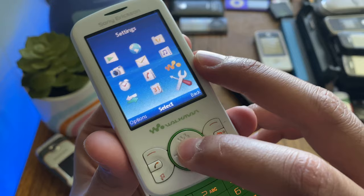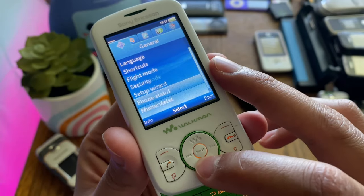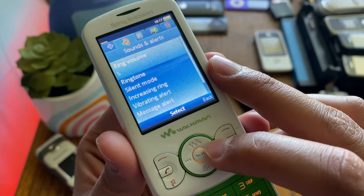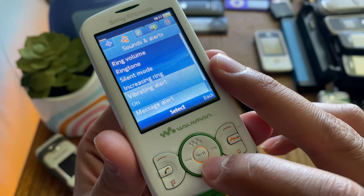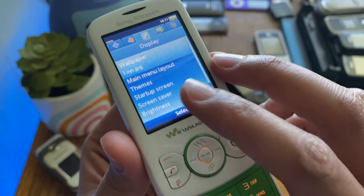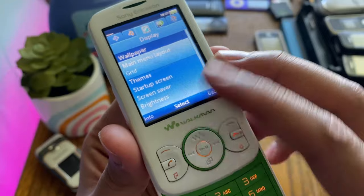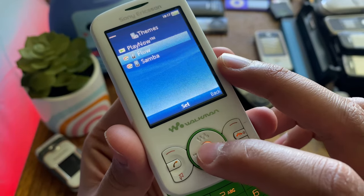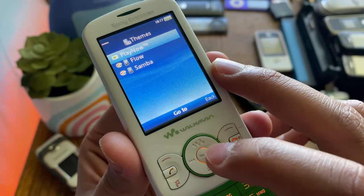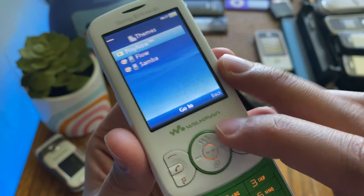There's a bit of customization options here inside the settings. We have your general options here, and then you can have sound and alerts and stuff, increasing volume, etc. Just some basic customization, wallpapers, main menu layout. You can put it as a grid or a list. We have themes, so we can switch some themes over here. You can download themes from the Play Now store.